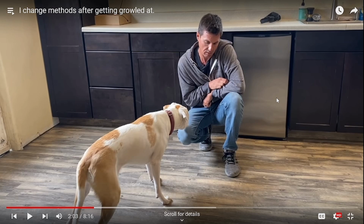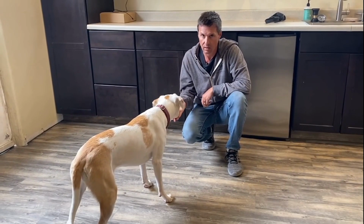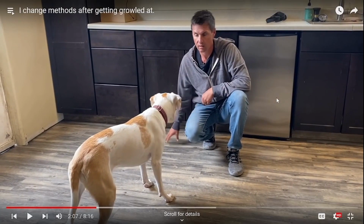So I always teach a dog, when I'm working with them, I never hold eye contact. I never stare at a dog, even if they're not a nervous dog. If they're a friendly dog, I still don't hold eye contact with them because it's intimidating, with a lot of movements. So very good that he looked away. You can teach the dog that eye contact is good.